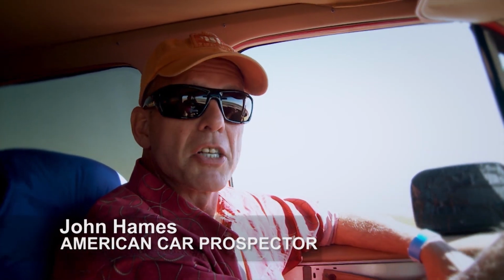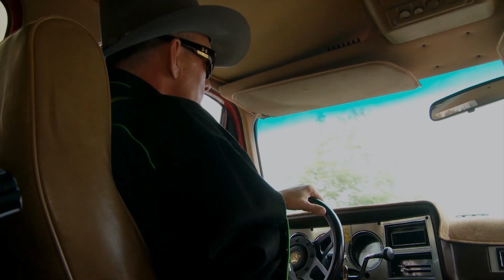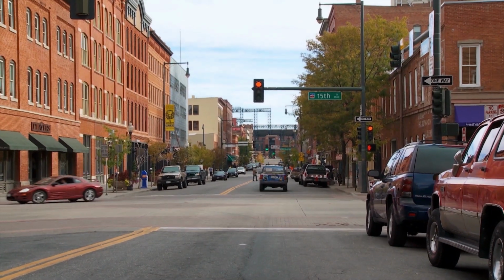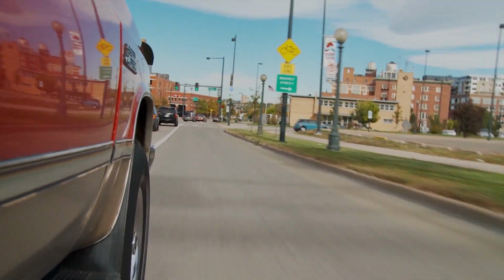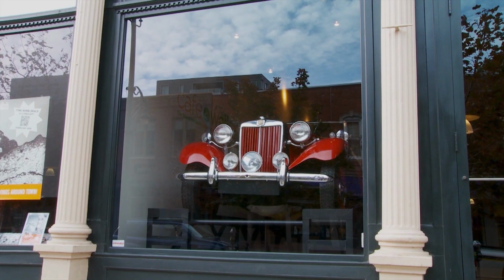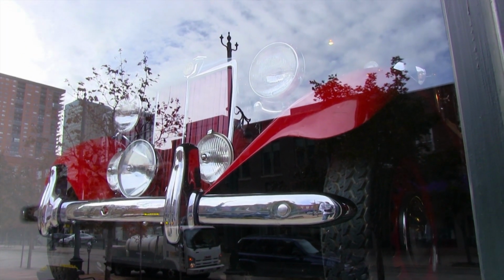The American Car Prospector is on the prowl. For many years, this red sports car has been behind a window in an office building downtown in Lower Denver. And it was used as a lobby display piece for an architecture firm.